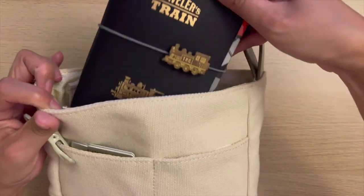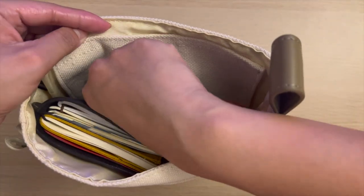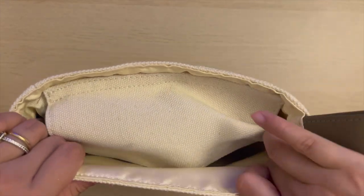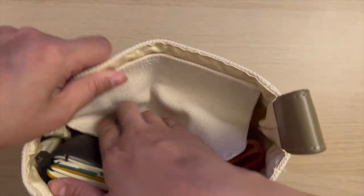It's very handy. In terms of stationery, you can put passport, keys, Hobonichi, a small pen case, then you can add your wallet, lip products, cards, and receipts. There's just a lot of possibilities with this. It's a really good bag organizer, not just for stationery. I use it a lot, even while in Japan.